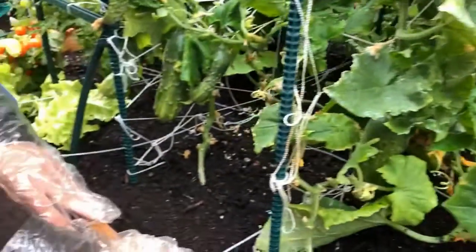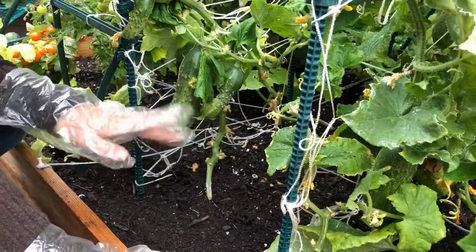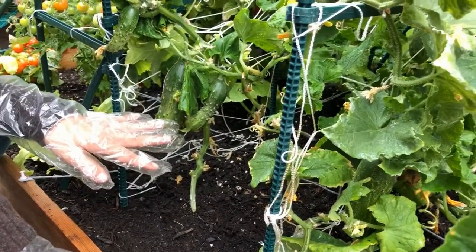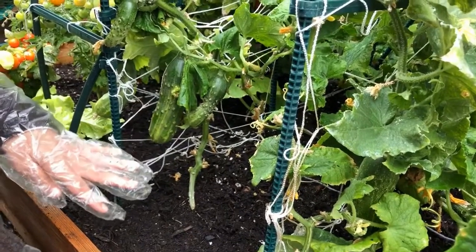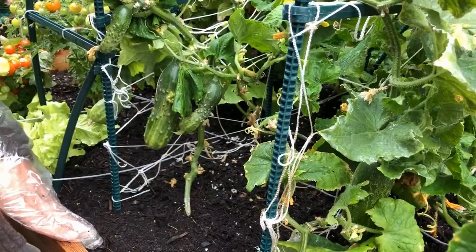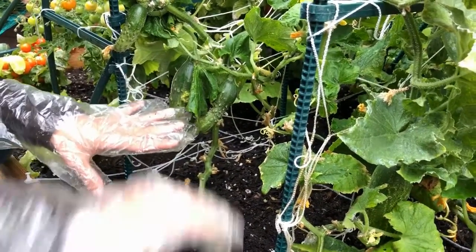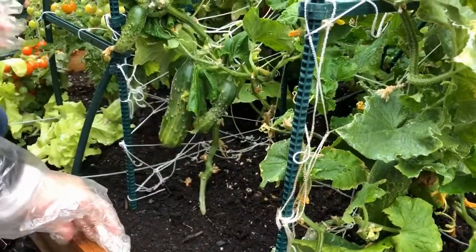I could pick those now and make pickles with them, but I think I'll probably just give these a couple more days before I harvest these. If any of my neighbors are out this morning, they'll be in luck, because if I see them right now, I'll give them some. So I'm pleased with my cucumber harvest at this point for this morning.